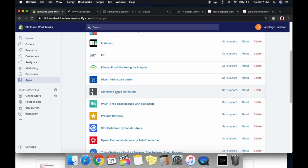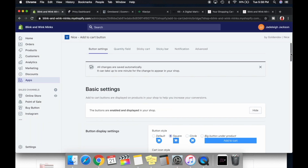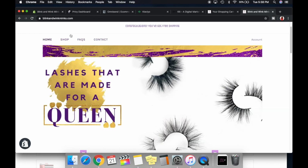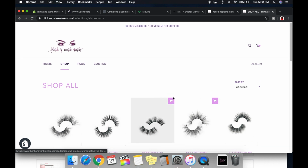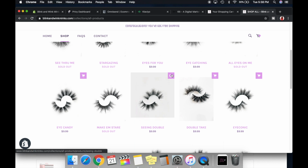Moving on is to this nice cart button. This is something that I pay for. It is $9.99 a month, but it is a lifesaver. Before, I had a free one and it just didn't look good on my site. But basically this is an add to cart button on my website. Before, I didn't have a little button right here for people to add to cart. They had to click on it and then they had to add it to cart, and it just became super tedious and I didn't like it. Now with this, all you do is press add to cart, so kind of like a quick view type thing.